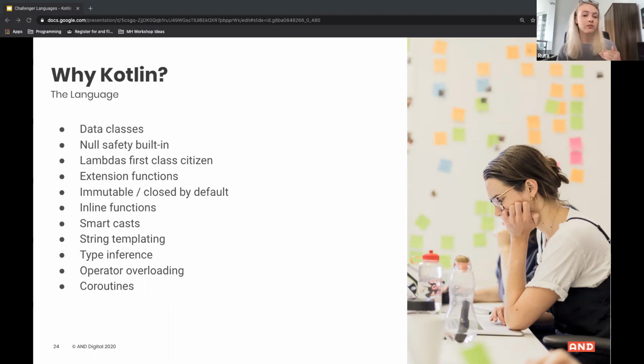It's immutable and closed by default, so vals over vars preferably, which kind of didn't fully come across maybe in that. Inline function, so there's the option to have inline functions, so this stops functions that are being passed in continually being stored as objects, which is great. We have smart casts through is checks and safe casts. We have string templating, so string interpolation is quite common in a lot of languages, but it's there as well if you want it. There's type inference, operator overloading is available if you so choose, and coroutines.